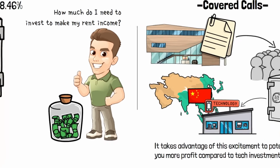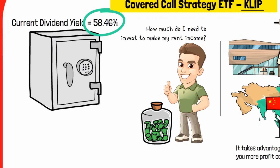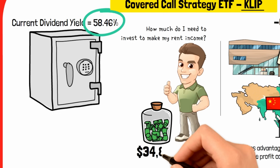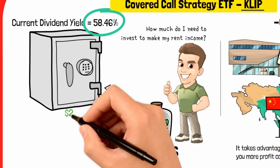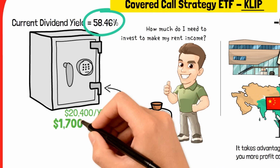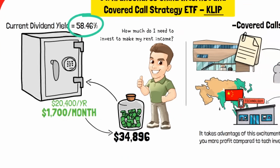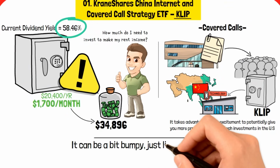Okay, so let's talk numbers. Based on the current dividend yield of 58.46%, John would only need to invest $34,896 into this ETF to make an annual dividend of $20,400 or $1,700 per month. But high yield always comes with some risks, and CLIP is no different. It can be a bit bumpy, just like any roller coaster.